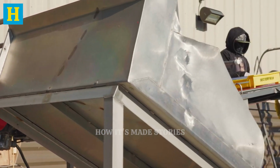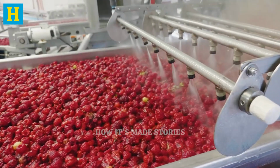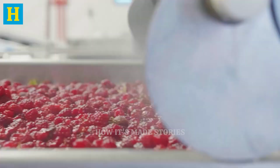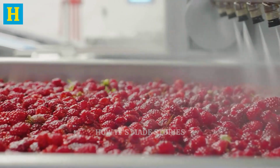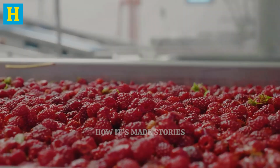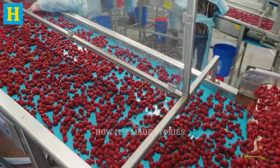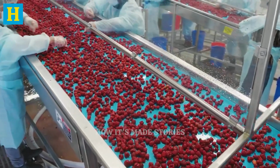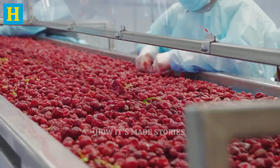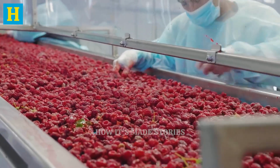Inside the facility, the raspberries are subjected to a meticulous cleaning process. They are first washed by a spray bar that gently rinses them with cool water, effectively removing any dirt or residues collected during harvesting. This step is handled with care to avoid bruising the delicate berries. As the raspberries move along the conveyor belt, workers conduct a close inspection, removing any damaged berries, mold, or stems that may have been missed earlier.